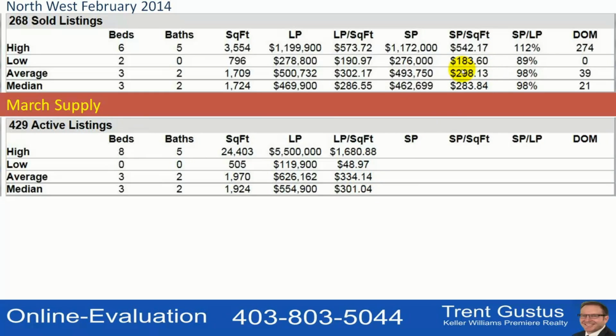Currently, if the sales prices or even the ask prices are $302 a foot and the average is $334, what that tells us is that it's the higher priced homes that are still on the market for the most part, and the average list price of those homes is $626. And they're also bigger, so it means that there's more buyers at a little bit lower price.